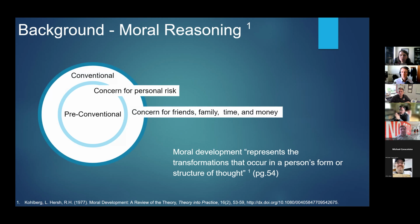And an example here might be, I'm not going to do this questionable thing at work because if I lose my job, it's not just a poor consequence for me, but perhaps without a salary or income, I won't be able to support my family or pay for food or pay for the house or things like that. So it's the next sort of sphere out and how people often make decisions.